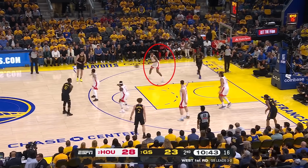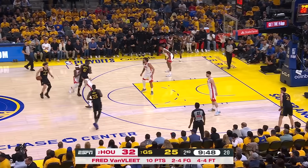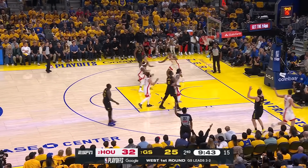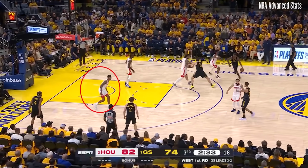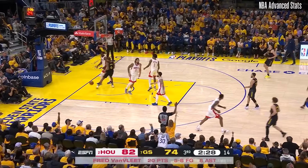So he moves up, Green cuts down, and has an easy layup. A few possessions later, the Warriors have Green and Post on the right side against Şengün, so as Green drives, Şengün naturally comes to help, and Post is now open in the corner. Essentially, what this does is force that bottom defender to make a decision.